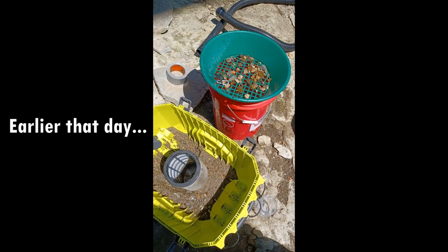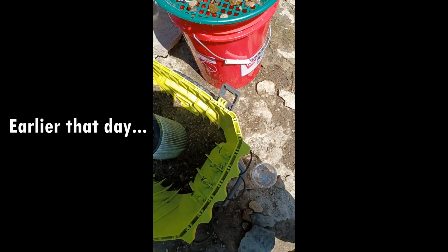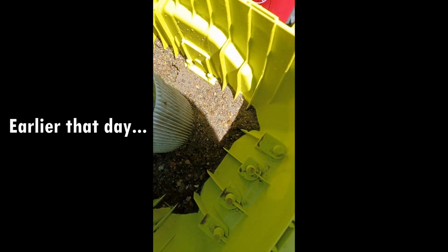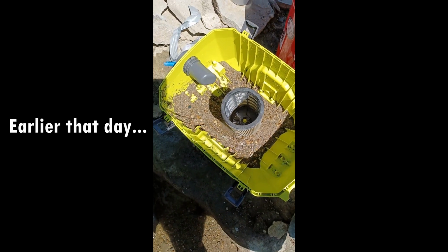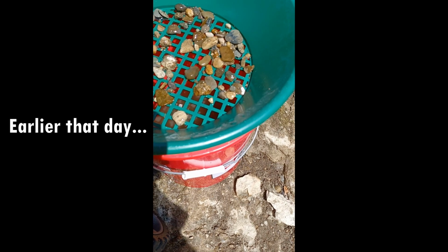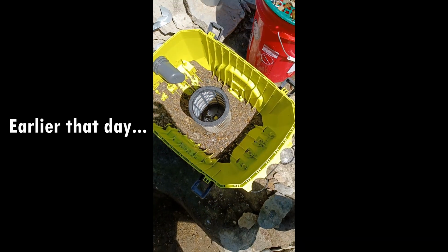Yeah, I'm trying out the first clean out of the vacuum. Really heavy in the bottom. I need to get a screen for the nozzle so I can stop getting all these big rocks in there, but it's really heavy. Let's see how it goes.